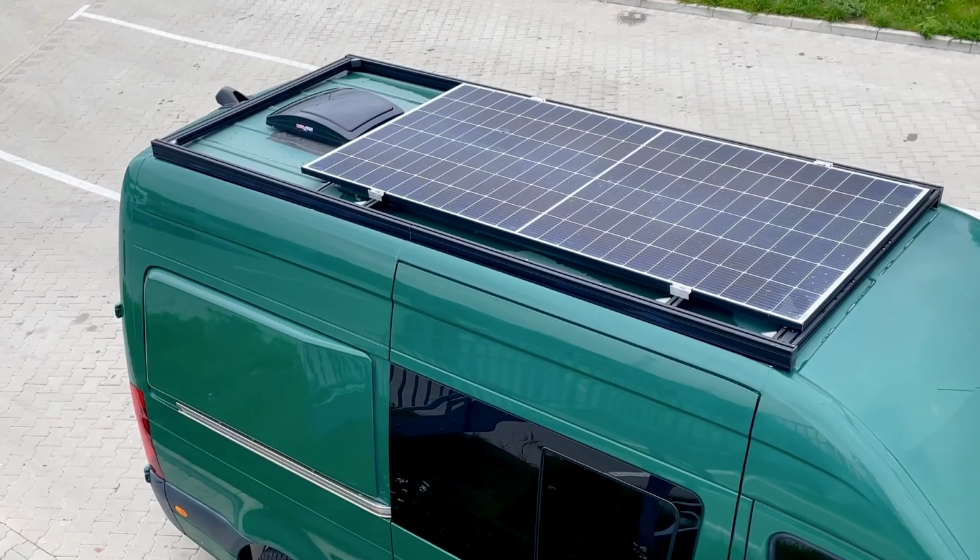Now, as I said earlier, with induction, you can essentially cook for an unlimited amount of time as long as you have electricity. But the problem there is that you have to be endlessly generating electricity. And, well, in a van, there's about three solutions realistically. The first solution is solar panels, the second solution is a DC-DC charger, and lastly, you could also plug into a campsite.